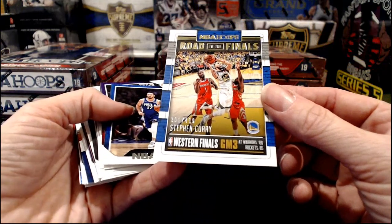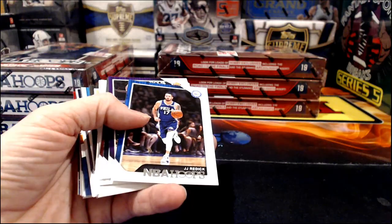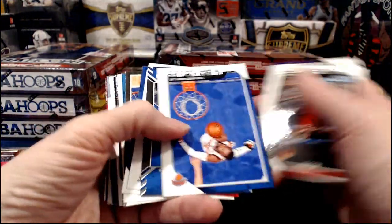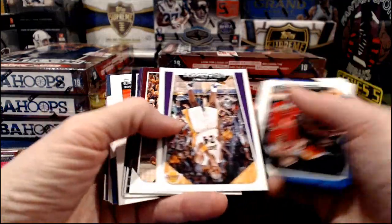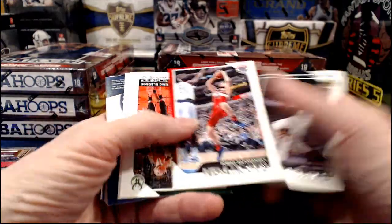Hey, we're getting a little lower in our rounds, aren't we? And that is Steph Curry out of the Western Finals, that round. So the lower we get in our rounds, the lower the numbering on the card. Jerome Robinson, We Got Next.